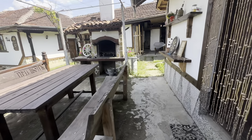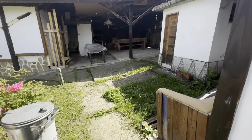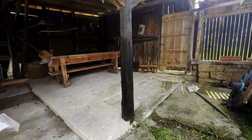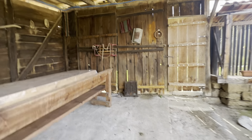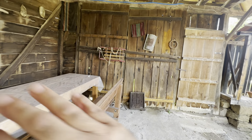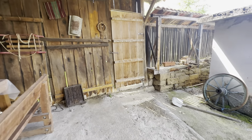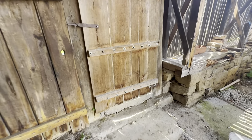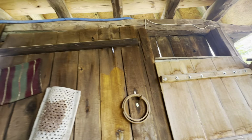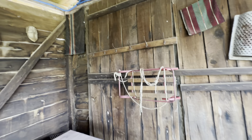So while I'm here, I think it's better I finish first with this side here. This is the gate with the bench, if you remember. So you can see it's a gate which can be opened, and the bench goes this way, or just remove the bench, because it's a movable bench. And look at the doors, all the doors are really good, original ones, good oak beam doors, wonderful.